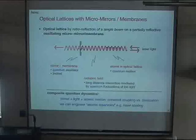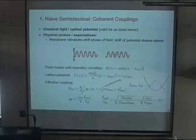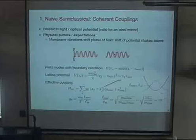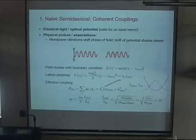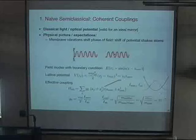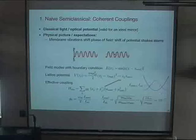Okay, so let me first of all just give you very briefly the naive and very obvious picture. And it actually turns out that this picture, while it gives some of the things right, actually fails in some important aspects, and then we have to do quantum. Now, the classical, very intuitive picture, taking a classical light field, would be this: if I have the motion of a membrane over here, what will simply happen is that my lattice is shaking back and forth, and my lattice potential seen by some atom j over here will simply be the displacement, because this is simply changing my boundary condition, and you get the coupling over here, which at the end, if you have many atoms, will of course couple to the center-of-mass motion of all of these atoms, something which is quite obvious.